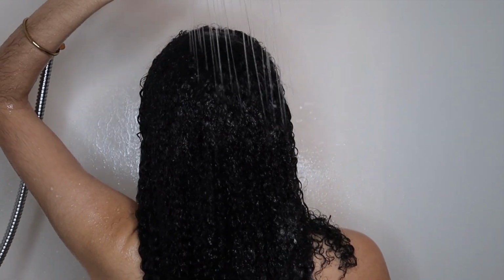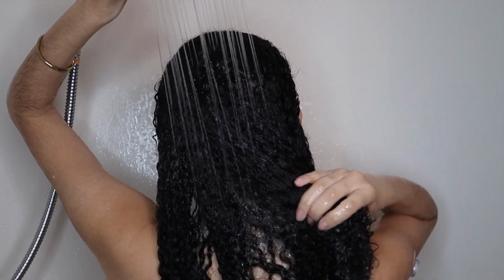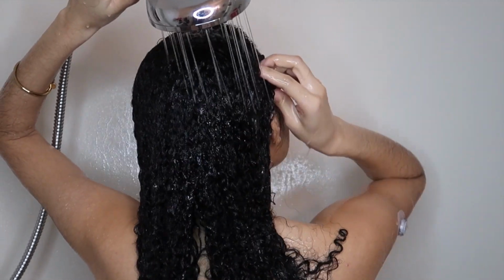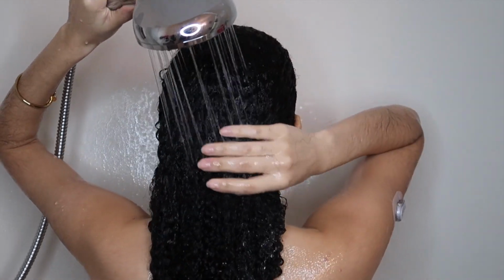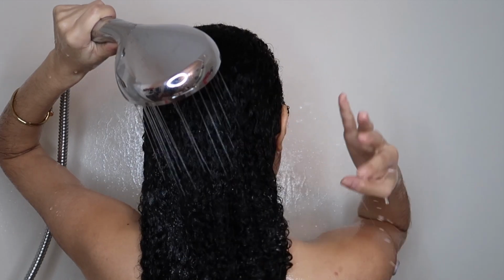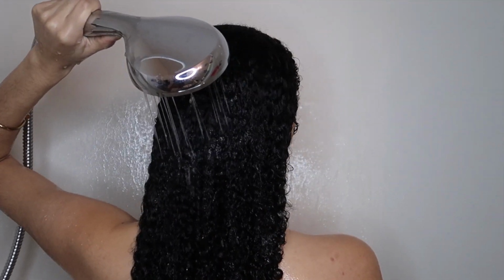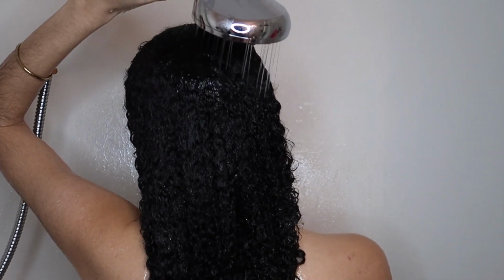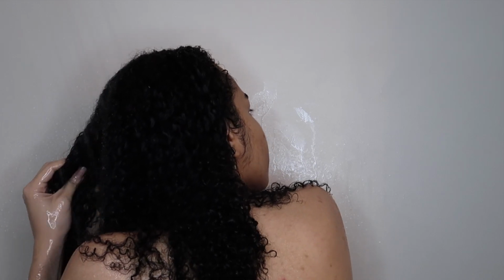Then after I'm done doing my shower routine, I'm just rinsing out my hair with cold water. Then I went to cool because it's too cold. I was freezing my tail off. I was like, no, we're going to cool. But I'm glad my hair is not frizzing up, and this is why I love the shampoo and the conditioner and the mask, because each of these products did not frizz up my hair, and especially the shampoo. Like, the shampoo works so good.